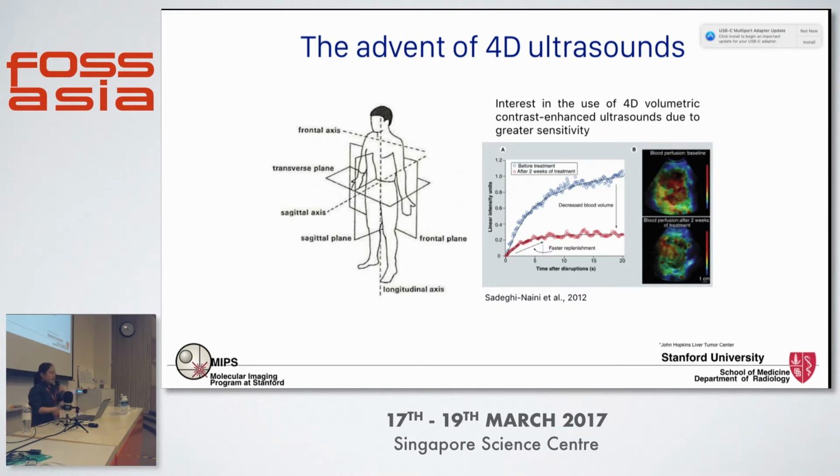And the benefit of that, and the reason why we're so interested in using that, is that 4D volumetric ultrasounds lead to greater sensitivity. Whereas a 3D ultrasound will be selecting a random point in time and showing the doctors a slice of the tumor during that time, 4D ultrasounds are actually able to show the progress of the tumor throughout a minute or even a few minutes perhaps. And you can see the changes in this graph published in a paper in 2012.